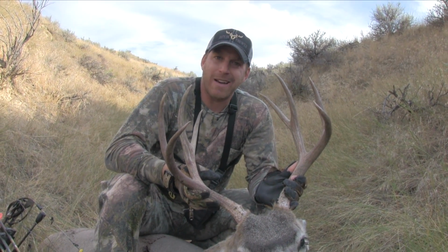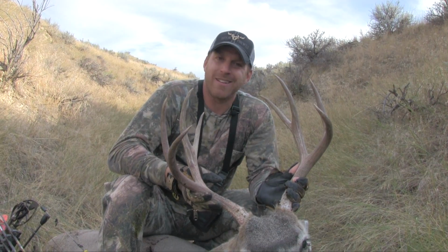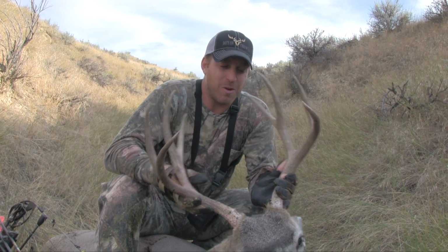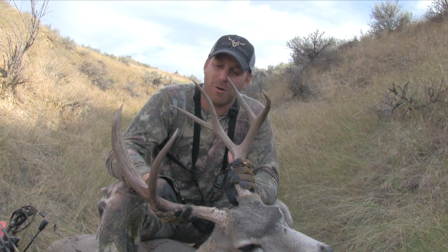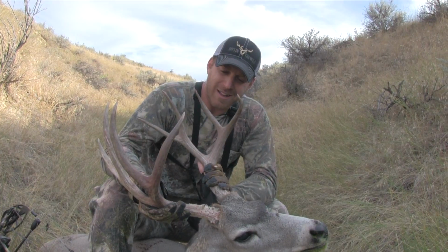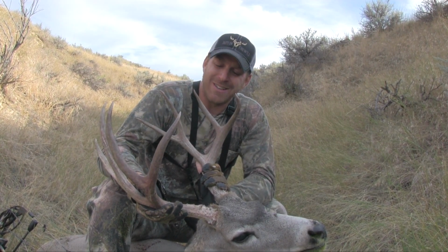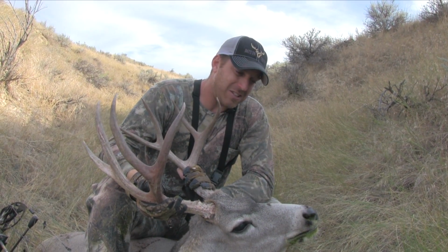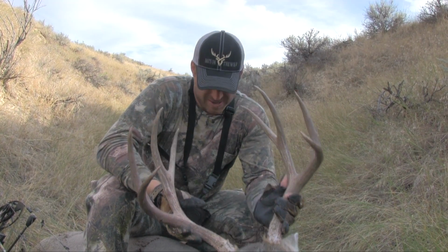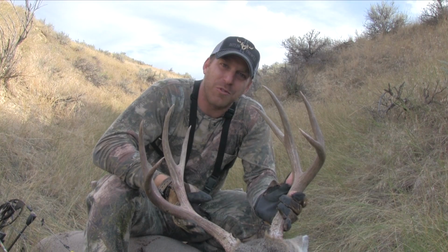Definitely gonna come back next year and try to fill the tag with that velvet buck that I've been wanting. Since I don't have any good velvet bucks yet on the wall, all mine are hard-horned. I really need to scratch that itch. So next year we're definitely gonna put one of these big velvet bucks on the wall. Thanks for joining us. We'll see you out in the field.